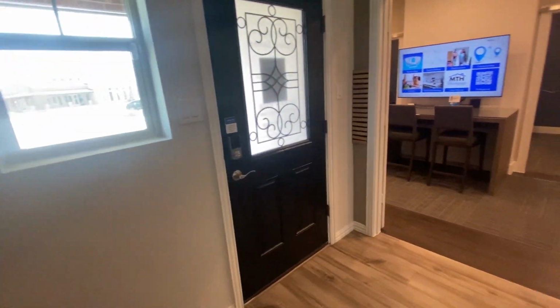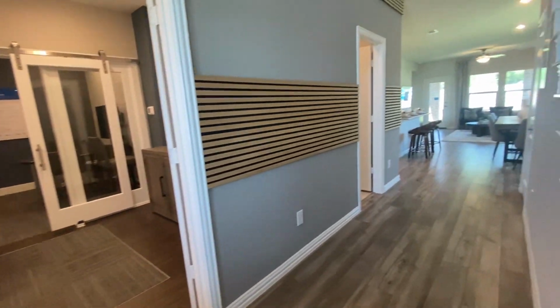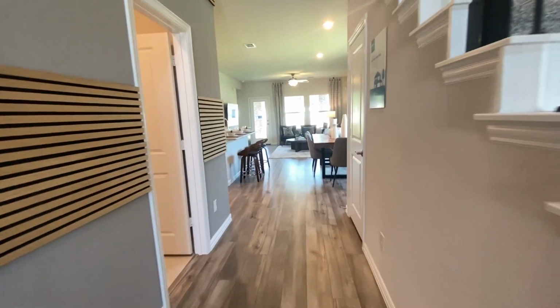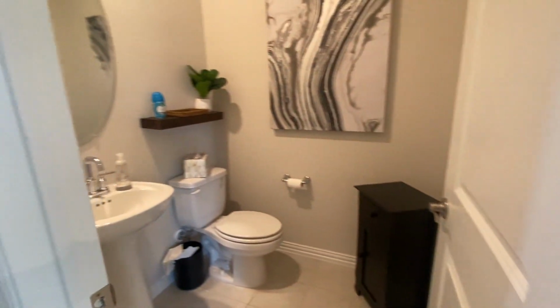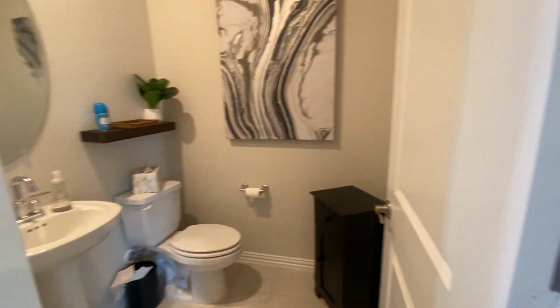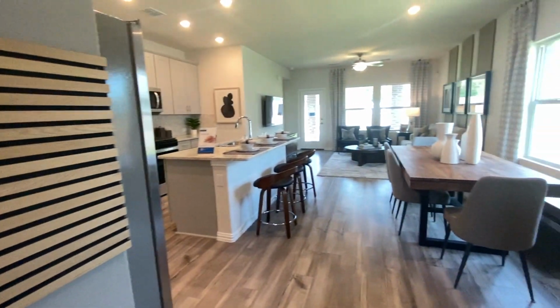So downstairs right here, that open door would be the garage, so just pretend that doesn't exist. We go down here, we do have a half bath. And then you have your living room and kitchen.